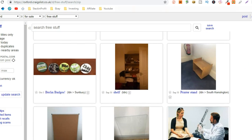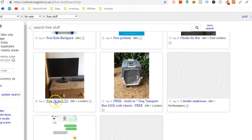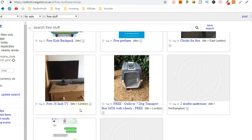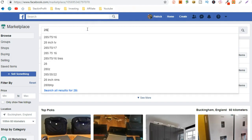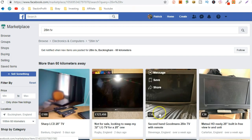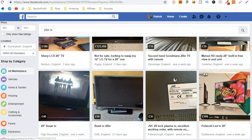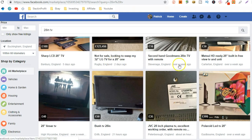A little printer stand, a little free kids backpack, a free 28-inch TV, and a little pet box. So as you can see already, this free 28-inch TV. If we go over to Facebook Marketplace and put in 28-inch TV, there you go. £100, £10, £30, £40, £50. Now, as you can see, this one actually looks fairly modern, so you could probably get around £30 for that just on the Facebook Marketplace.